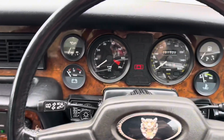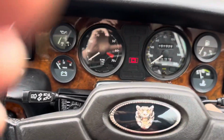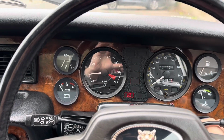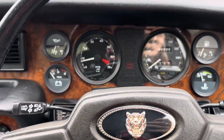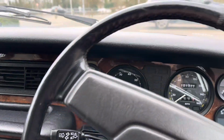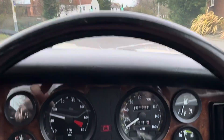Well, I hope I had it in the right gear. There we go. It goes. I'll be pulling off very slowly. And just taking her home now.